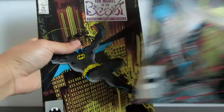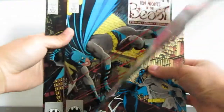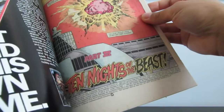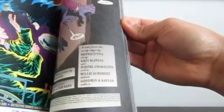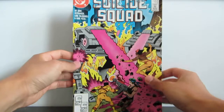Never owned this. I don't have the fourth part, but I have, you know, these. Never owned this before. Mike Zeck. I like Zeck. Wait, is this Zeck? I think this is Zeck. No, what is it? Is this Zeck? I don't know. I like Zeck, Turner, McFarlane, Bolin, Neil Adams, and here's a Bolin cover. I always buy this. I love this. I love this comic. I love this cover. I found this. This was actually a discard.